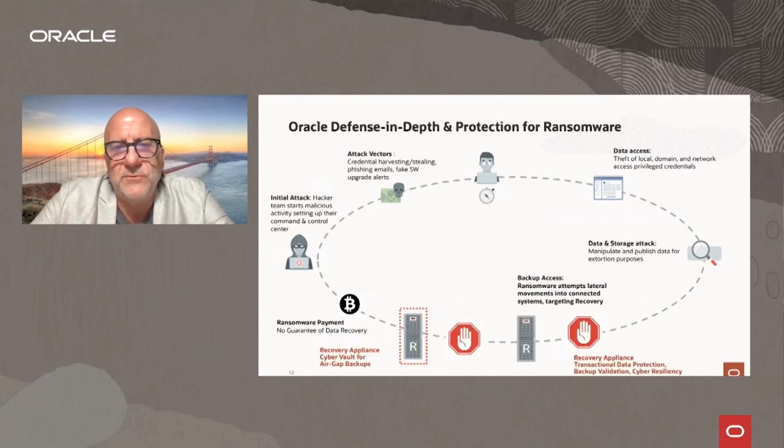We are at the point where we want to secure backups. We want the attackers, first of all, not to be able to compromise your backups, and we want to be able to capture all the data up to the closest point in time to the attack.